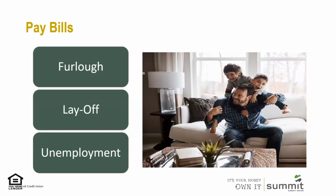Another option that has been helpful when using equity is to really help with paying bills. As mentioned earlier, the peace of mind that comes with having access to funds is life-changing. There are many members affected during the pandemic with the reduction in hours or looking for new employment. The line of credit option can be just the peace of mind that you need to cover a furlough, a layoff, and or an unemployment gap.